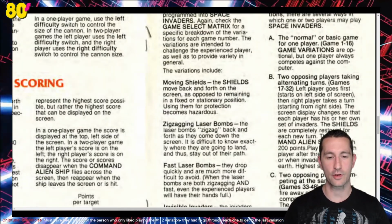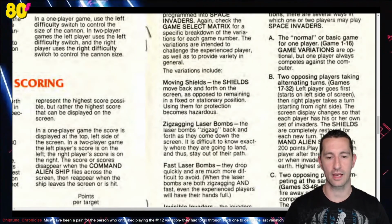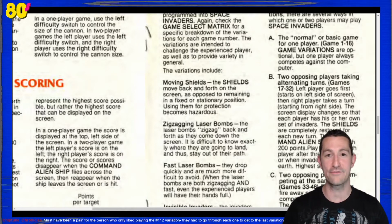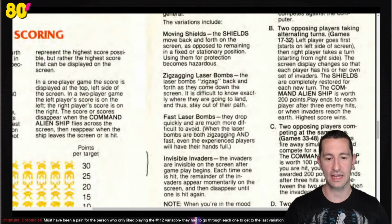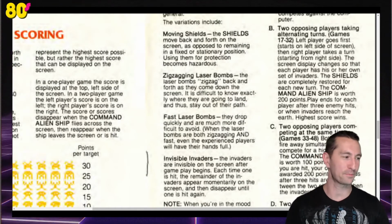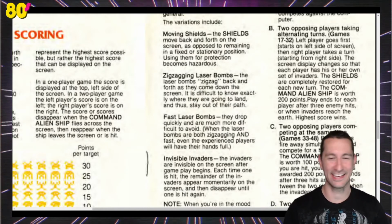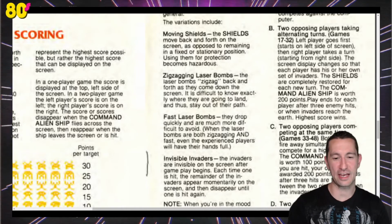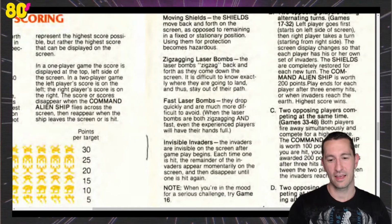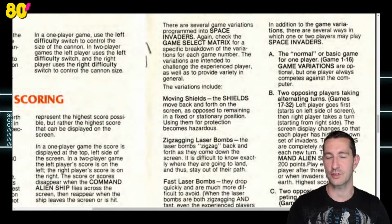Love it. So we also have zigzagging laser bombs. The laser bombs zigzag back and forth when they come down the screen. Oh, so that must be the aliens, the Invaders bombs. Then we have fast laser bombs, and then the one that I did not like, invisible invaders. Yes, yeah, I agree from the chat. They had to go through each one, the last variation. If you're in the mood for a serious challenge, try Game 16. Okay, well, we'll have to check that out.